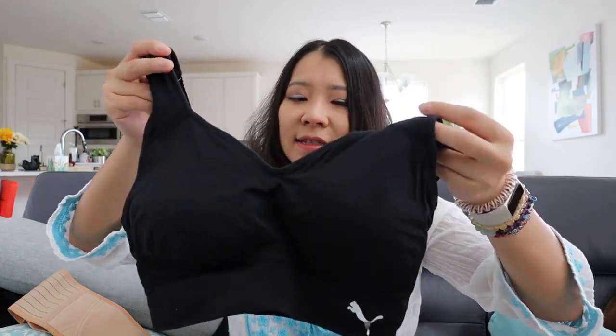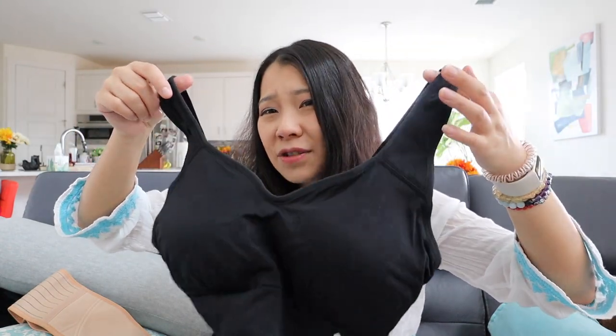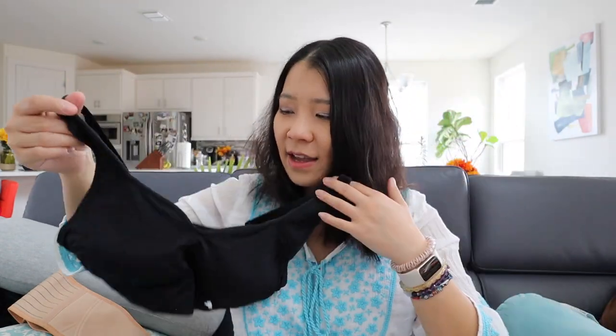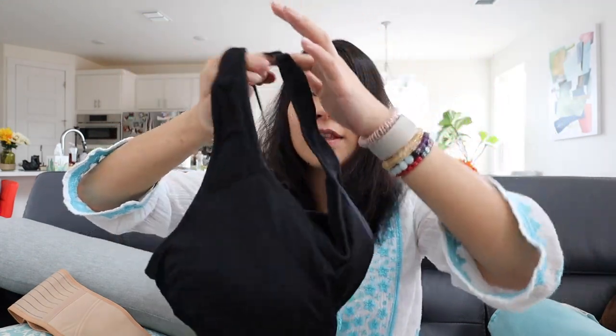These are pretty cheap compared to all of those brands. You can get this one from Amazon. It's probably $15, $20 max. You can get them in a 3 pack; I got them in a 2-3 pack. They're great, and it's a pack of different colors. This is the only sports bra that I wear these days.